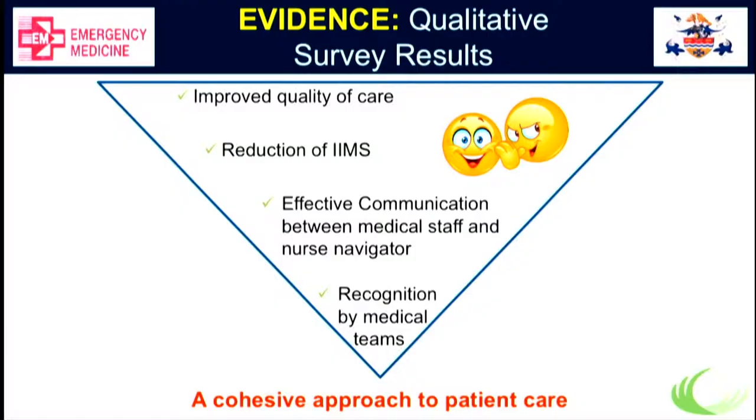So then they said, where's the evidence? Qualitative surveys were rushed around and off we went. We discovered there was an immediate improvement of care, there was a huge reduction in the amount of IMS, and effective communication between medical and nursing navigators was together, there was no hatred and there was love brewing. There was recognition by the medical teams that the people in this position were well respected and they did a good job in our department.